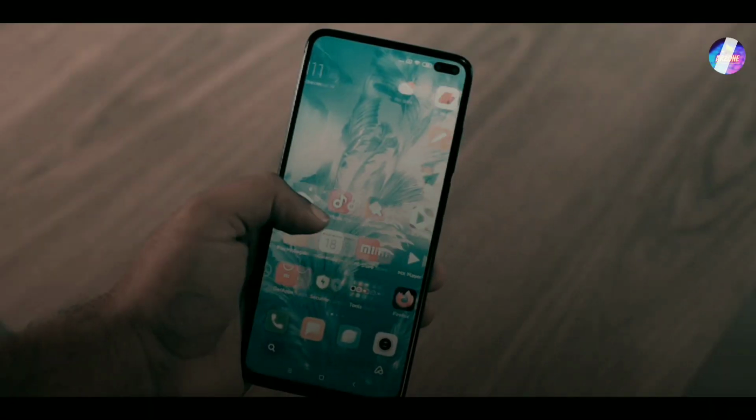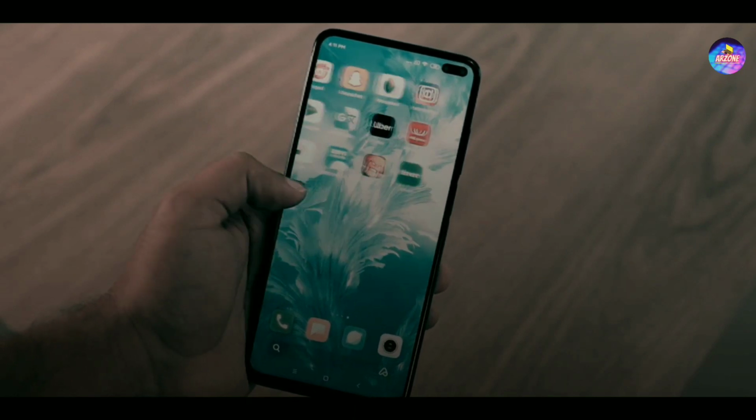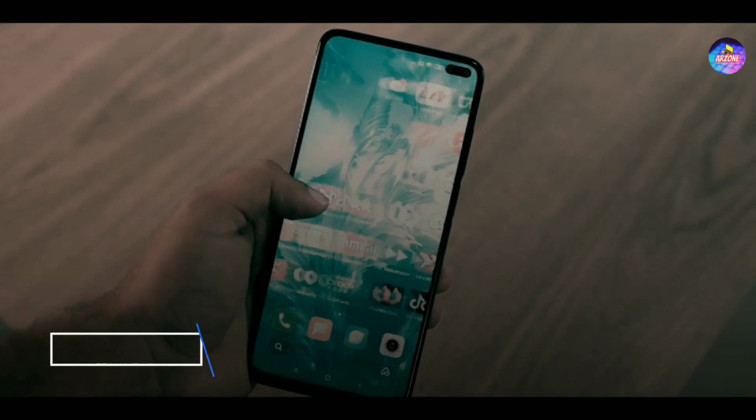Hi friends, today's review will be OnePlus Nord 2.